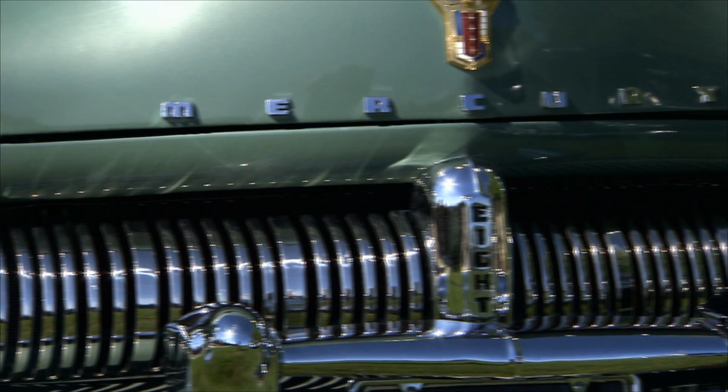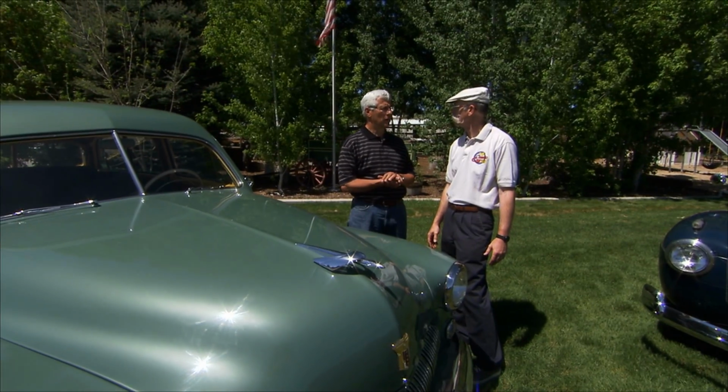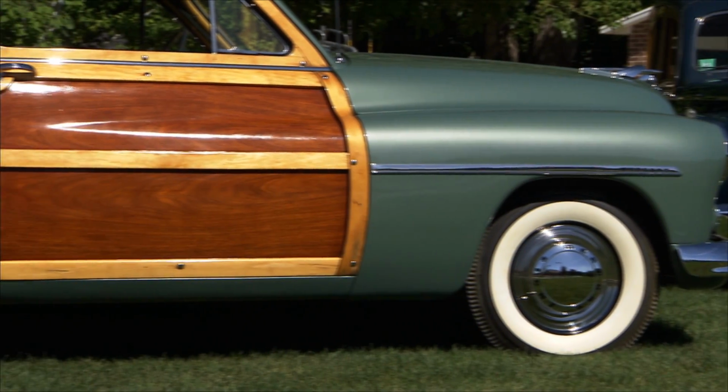So if you were looking for a grill or any type of a front end piece, you'd have to find it from a 49. No other. Not a 50. Not a 51. Now, still very rare today.